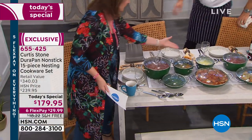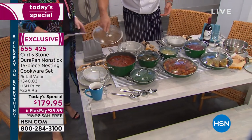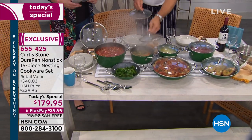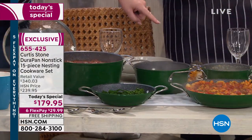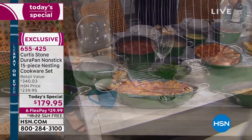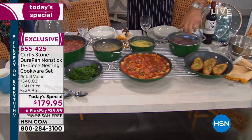Look at what you brought us here. You get Italian everything on this feast table. We've got a ragu, that's the 4.8. We've got some broccolini, that's the 8-inch fry pan. We've got a soup, that's the 2.8. We've got the polenta, that's the 2.3. We've got pasta in the big 11-inch fry pan. We've got garlic bread in the 10-inch. And then we've got the marinara sauce as well. The pasta is about a 3-quart. And then, of course, you're also getting the steamer.